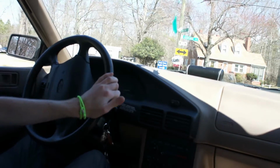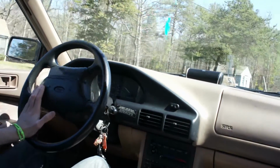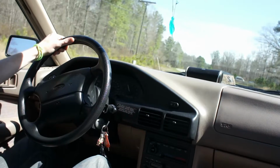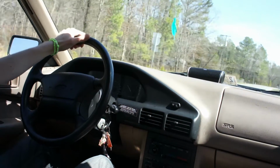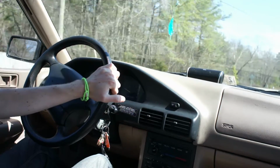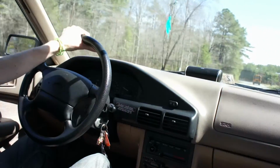My favorite local back road. I'm just going to do a little driving video, let y'all know what's been going on, which isn't that much really. Nothing really new with the Escort. I got a radio out of an older Escort that actually has a physical knob on it instead of the buttons that you normally get on the radios in these, which I find much easier to use.